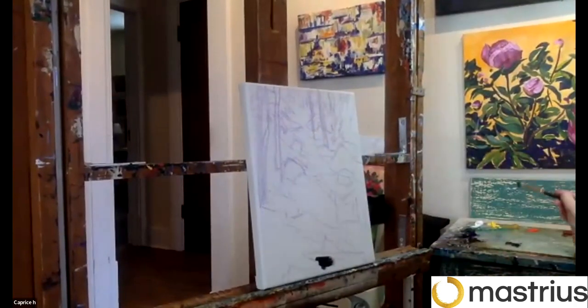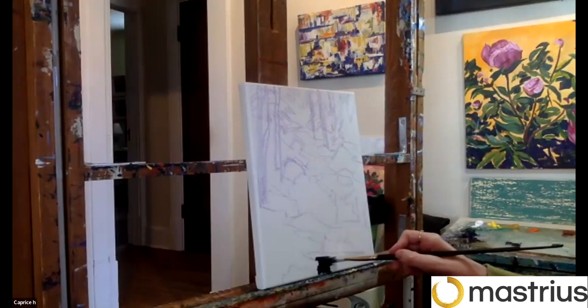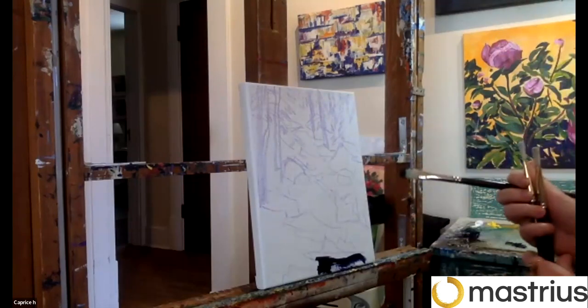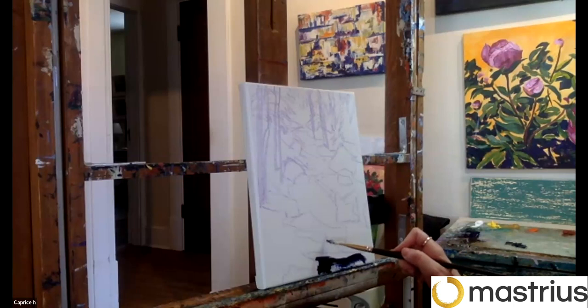Okay, thank you. So I am doing my darkest darks, raw umber, a little bit of violet, and a little bit of ultramarine in there. It's raw umber, violet, and ultramarine. And I don't overmix my puddles. I'm the type to just kind of let the colors come through on the canvas.